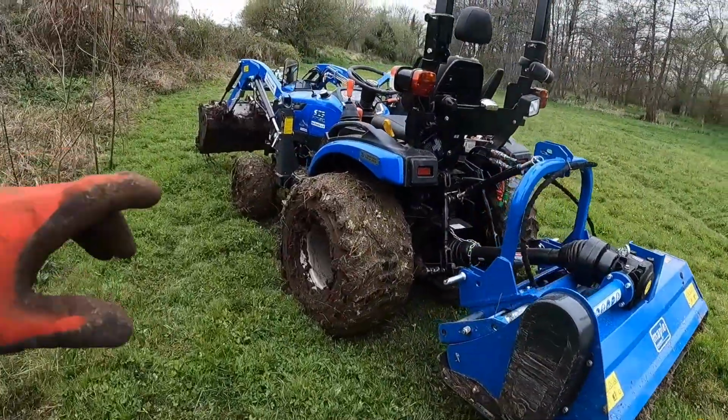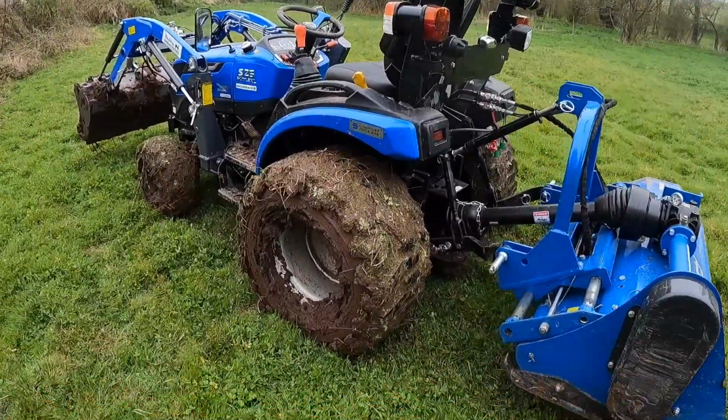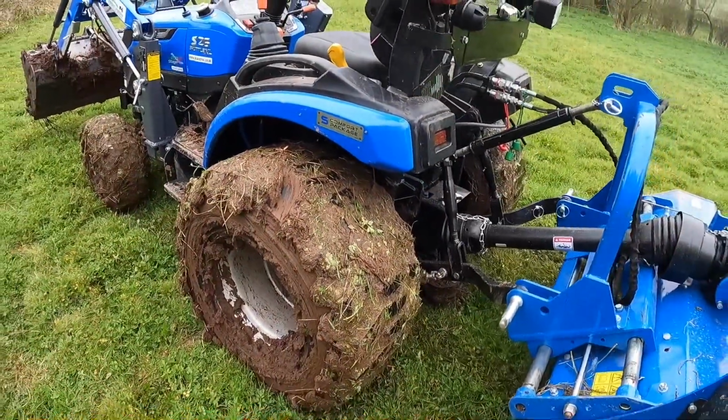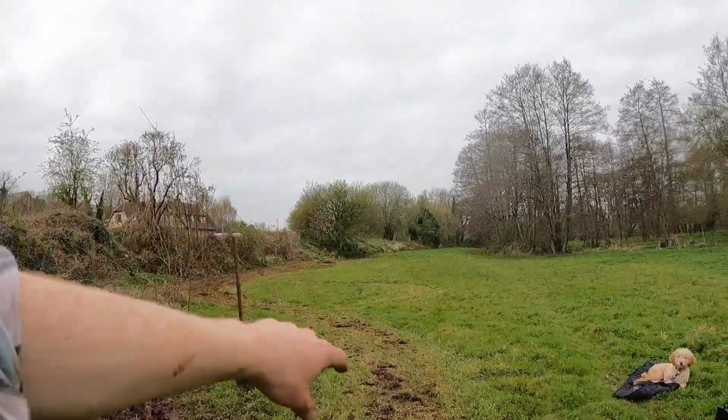Well, the main reason why we're over here is to clear everything back to the fence line. I'm going to do a bit of that, hopefully clear off these wheels a bit, and by the time we get back through the brook, hopefully we'll be a cleaner tractor. Right, now cleared all the way along the hedgerow so we can run a fence line much straighter.